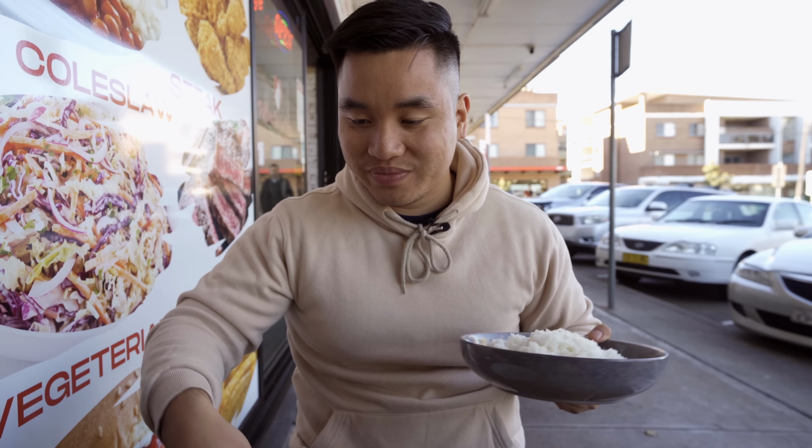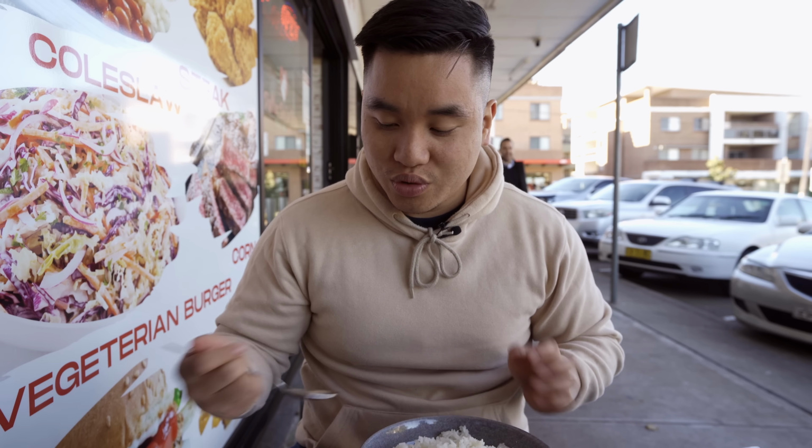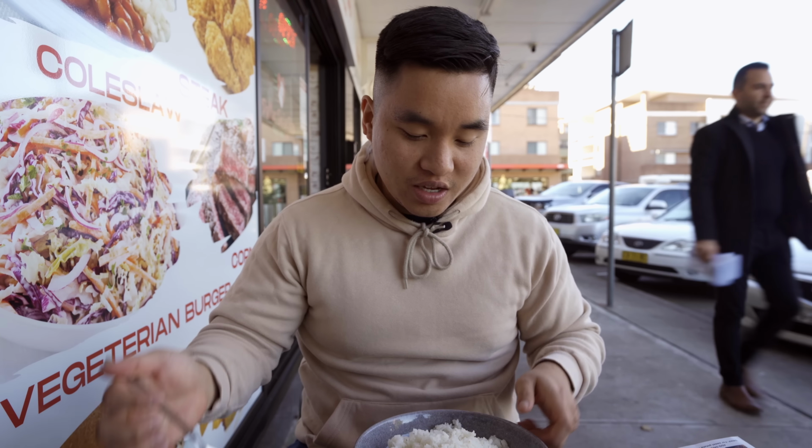There's two more things here that we ordered, which are a bit more traditional as well. They are Dominican style beans, and then you add this over rice. And then of course the braised chicken that I showed you before.